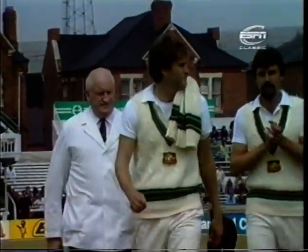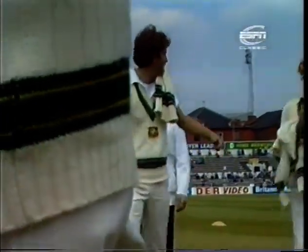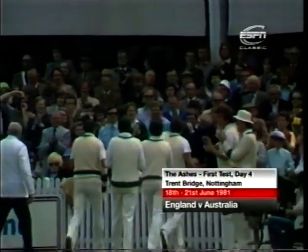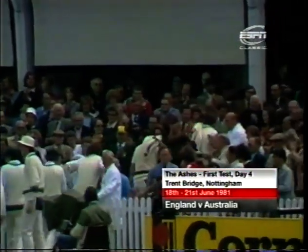Bob Willis was out for 1. And applause now for Lillee and Alderman, who between them bowled all but 3 overs in this England second innings. Terry Alderman 5 for 62. And Dennis Lillee following him off the field, 5 for 46.